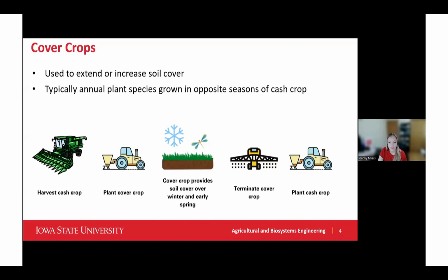Management of annual cover crops looks like what I have on the screen now. Every year you plant the cover crop after you harvest the cash crop. Then in the fall and early spring, it starts to establish and provide soil cover, which is useful in Iowa, especially because spring is a time of our highest nutrient losses. Cover crops are then usually terminated with an herbicide before planting the next season's cash crop. Overall, the adoption rates of cover crops in the Corn Belt are pretty low. The most recent USDA census has Iowa at about 5%. Surrounding states may be at about 10%, but generally it's a low proportion of our total cropland acres that are using cover crops.